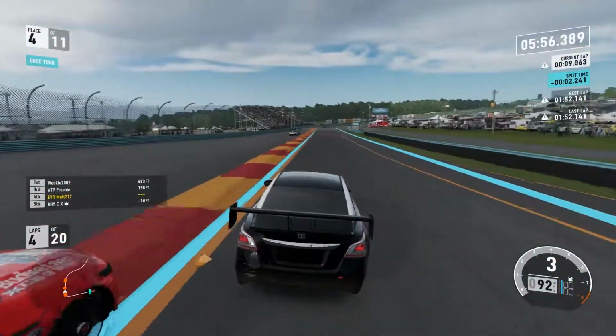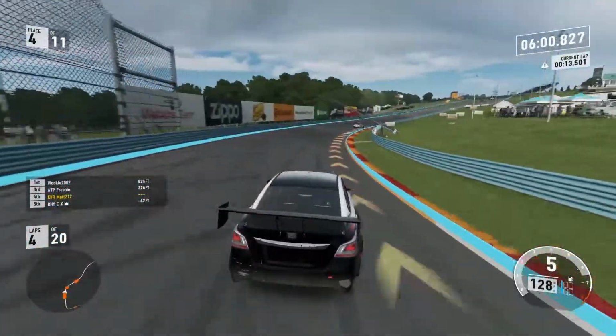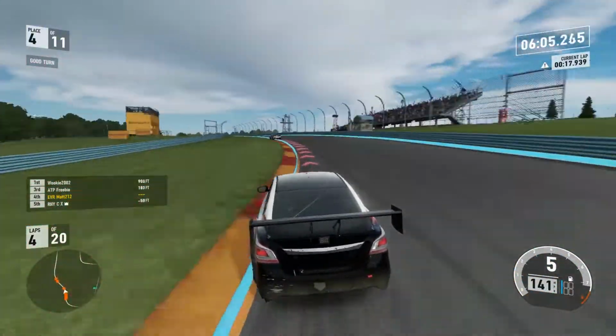Rye's going to try and hold it around the outside there, but we get on the traction nice and early. We're now up into P4 of this race. So yeah, certainly moving our way up through the order of the start. Very, very happy with that.